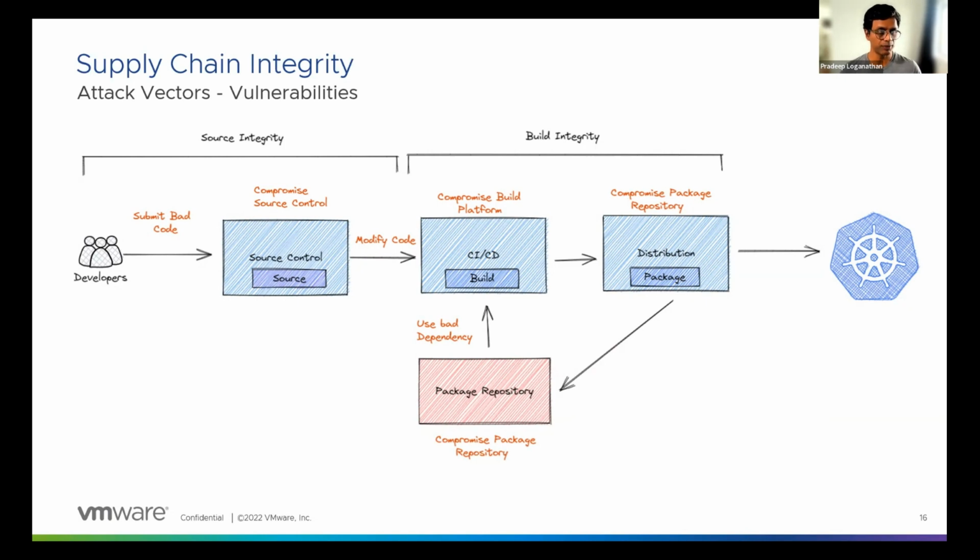Your source control can be compromised, which again means your source code is impacted. Your source code could be modified between your source control and a build platform, which again means your source is impacted. In terms of build integrity, your build platform itself could be compromised, which means your builds are impacted. Your distribution packages can be compromised, which means you're now deploying impacted packages to production, resulting in security issues.